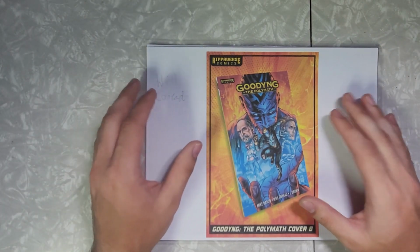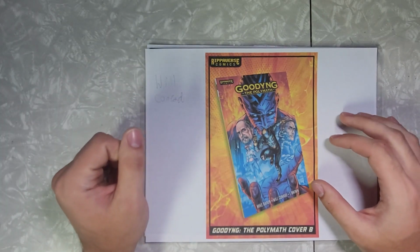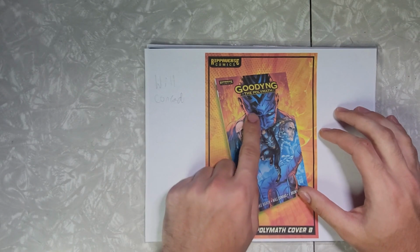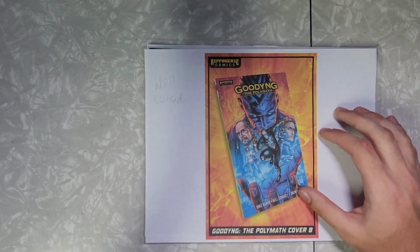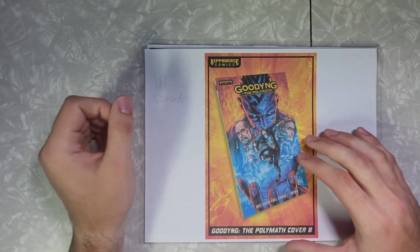He did the art for the Pokemon cards. He's done some Rippaverse covers, including this one. He also did cover B for Yaira number 1. And this villain right here is one that Jen and Sylvia Soska have hyped up a lot. So I'm really excited to see how he comes into play during the story.